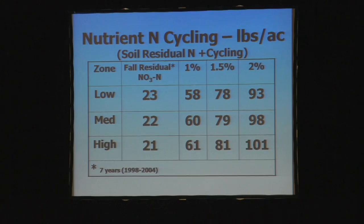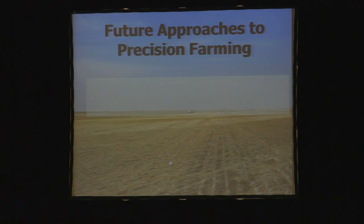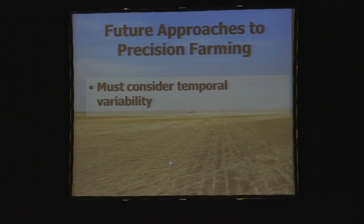And there lies the challenge of dealing with situations like this, because if you had a situation where you had a high turnover rate, you're looking at a lot of nitrogen, and if you happen to also put a lot of nitrogen down, like maybe 100 or 130 pounds, you could end up with a lot of excess nitrogen, and that becomes vulnerable for losses. And of course, there's big costs associated with that. So the future approaches to precision farming have to consider temporal variability.